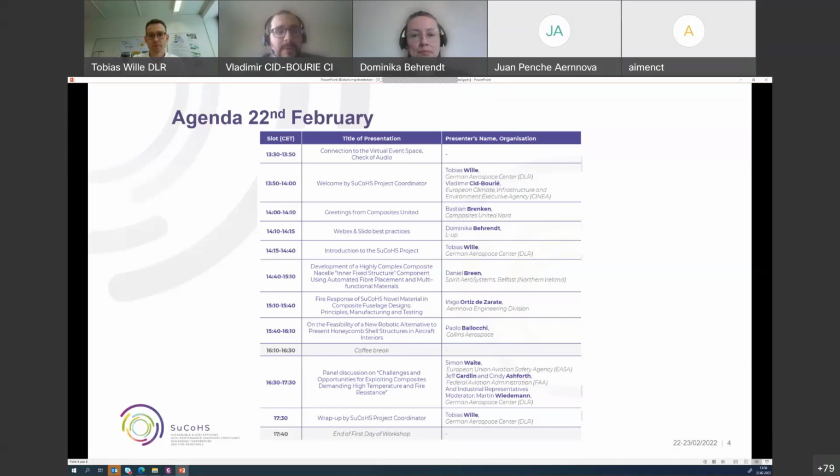SuCoHS was founded from a topic calling for maintaining the industrial leadership in aeronautics in Europe. And I believe that throughout these 3 years and a half that the project has been working on high resistance composite materials, as Tobias has already explained, has certainly contributed to maintain and increase this industrial leadership in aeronautics throughout Europe.